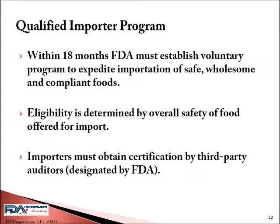There's a qualified importer program FDA has, must create within 18 months. It's a voluntary program. It's designed to expedite importation of safe, wholesome, and compliant foods. The good news is FDA has to work with Customs on this. Customs already knows how to do this. It has done it, actually. The jury remains out as to how effective it is, but Customs has done this before.